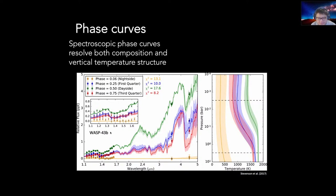So this is WASP-43b. And you can see the data for the four quarters. You have the night side, which is the lowest, very cold. The day side in green is the hottest, when you see this water absorption coming in. And you have the two intermediate quadratures, the first and third quarters, which are in between.